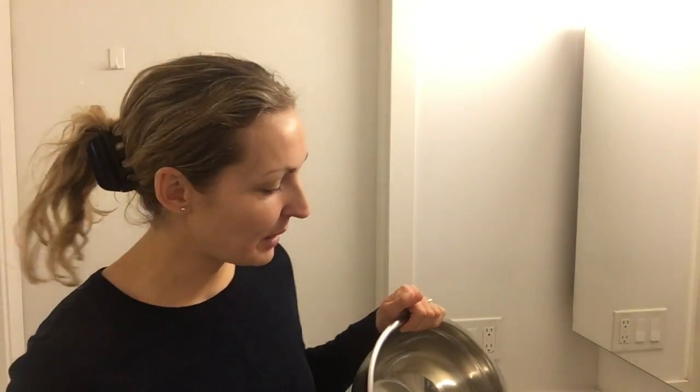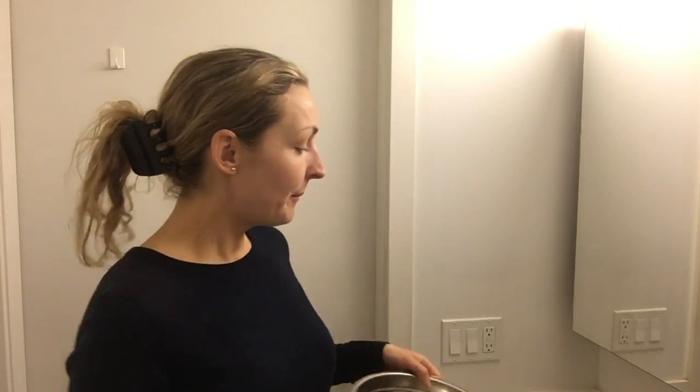So wherever you are in the house, walk yourself to the nearest sink. Maybe it's the kitchen, maybe it's the bathroom, whatever it is. I've actually also grabbed a bowl from my kitchen just to demonstrate this a little bit easier. So whenever you get to your sink, or if you're going to use a bowl, as long as you can put your face in it, it's all good. Just start to fill it up with just the cold tap.